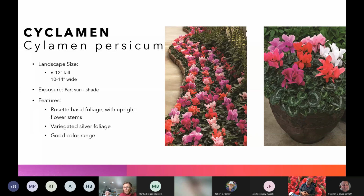So that color, not only with the unique flowers, but also with the foliage, is something that will draw your eye to it. And the other thing that's unique is there are new varieties out here where the edges of these petals are ruffled and bicolor. So there's a lot of interesting textures and colors that you can bring to the landscape or to containers when using cyclamen.